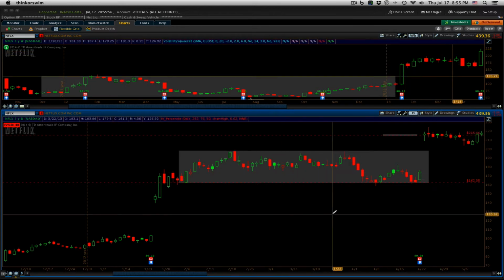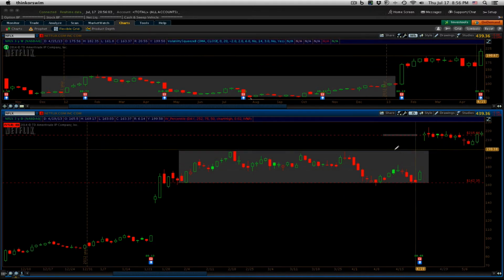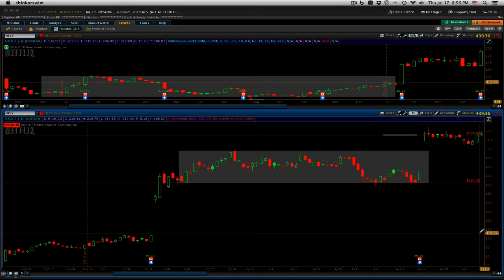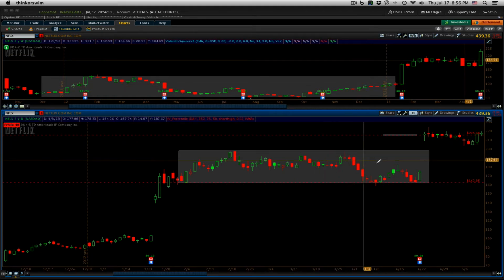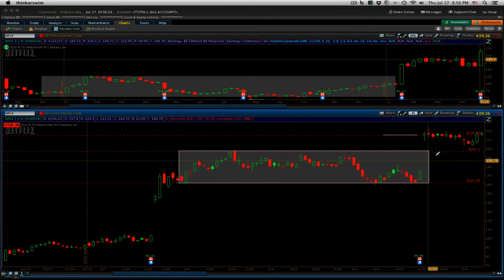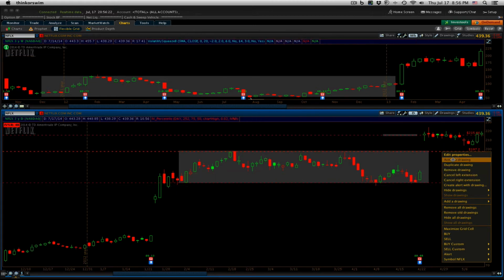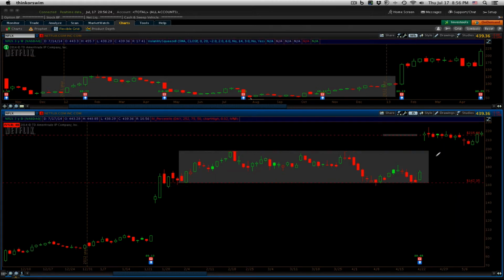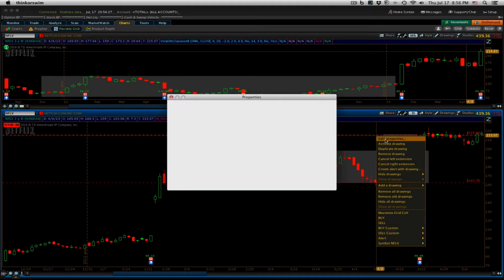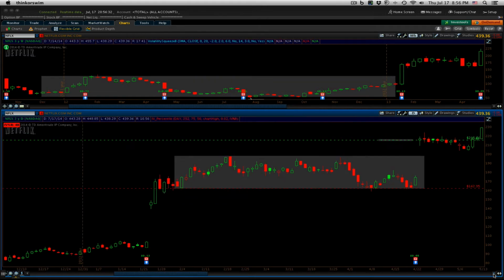From 216, I had about a $50 stop. And this was more for an investment than an actual trade, so that's why the stop is a little bit wider than normal. But we could have easily put our stop up here at the 197 level, so if it went back into consolidation, then we would exit. But here was where we got long. So now we're in the trade.